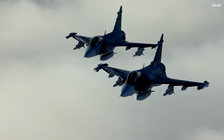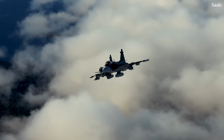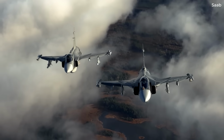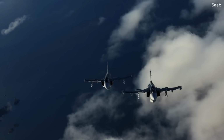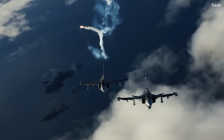And so it's an exciting time for the Swedish Air Force as it works to introduce the Gripen E into service. While it's not a full fifth-generation fighter jet, the aircraft's upgrades keep it relevant and a credible modern warfare capability. But what do you think of the Gripen E and its capabilities?